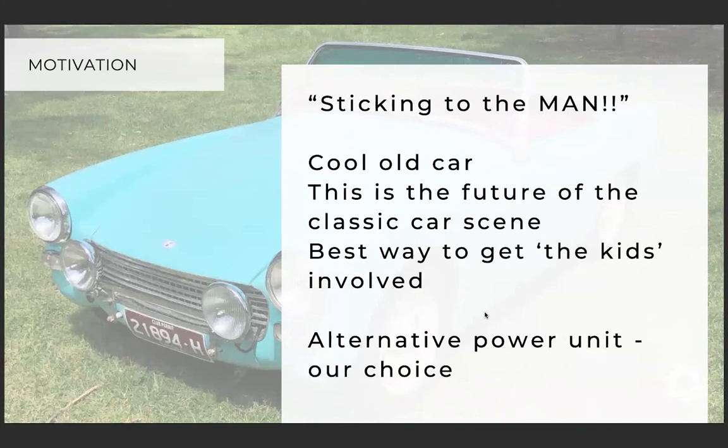I'm convinced that the cool old car is the future of the classic car scene, because I use this Sprite 2 or 3 times a week if I can, and I'm constantly getting young kids saying, that's a cool car, that's a cool car. They don't want to be involved though with changing gears. They don't want to know how to use a choke. They don't want a stinky oil burning engine. So the only way to get these kids into the classic car scene is to give them the cool car, but something that is a push button, stress-free, maintenance-free choice that fits with the way they're doing it.